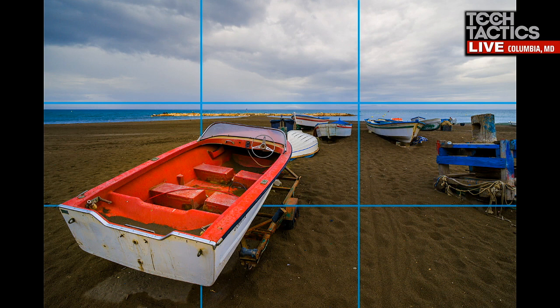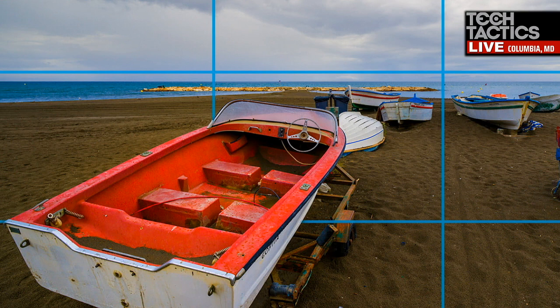You know, there's all these little things. Whose footsteps are those? Boy, the clouds are fabulous. But if you fill the whole frame with just the boat, you wouldn't see all those other things, and you wouldn't be able to engage the viewer.